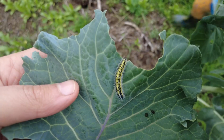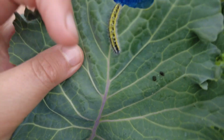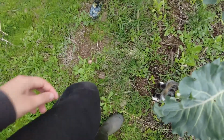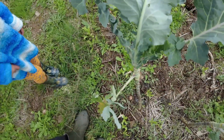So we have some of these guys, and as you can see, he's been nibbling on this leaf. So I'm not going to the chickens, just straight into the ground.